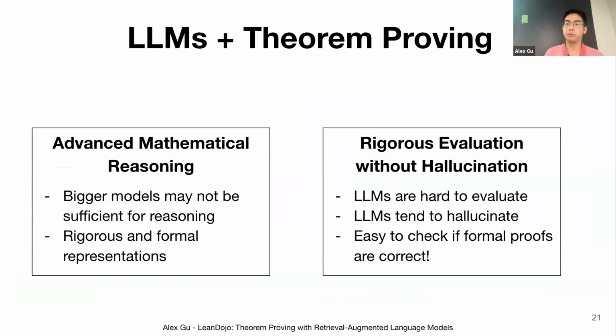So let me motivate this a bit more. First, we need advanced mathematical reasoning at some point in our future. And maybe it's not going to be sufficient to just train bigger and bigger models. Perhaps something like rigorous or formal representations will play a significant role moving forward. In addition, language models are quite hard to evaluate, and they tend to hallucinate with invalid reasoning steps using methods like chain of thought. In natural language, these things can be pretty hard to check. But since formal proofs can actually be checked very easily, they provide a very rigorous evaluation with almost no room for hallucination.